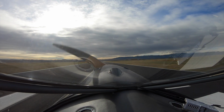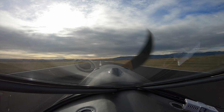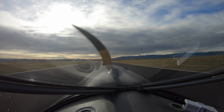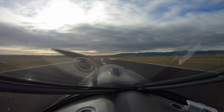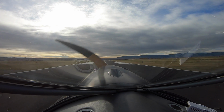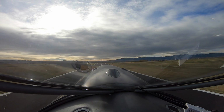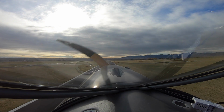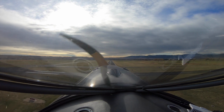All right, coming up slow with the power. Full power now. Bring your tail up, right rudder. Start pulling back on the stick. There she goes, climbing out. Climb out about 75, 80 miles an hour.